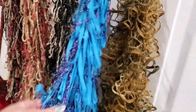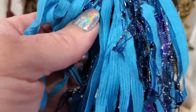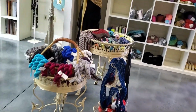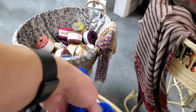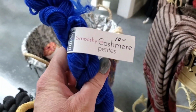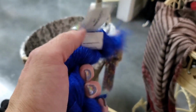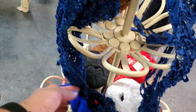Look at this. Oh, that's a ladder yarn. You see the... Sorry, my hands are really dry. The ladder yarn. Okay, guys. Let's check this out. And then I'm going to take you to the bead barn. The bead barn. You know I'm getting some, right? What is this? Cashmere Petites Dream. Oh, my goodness. So sorry. Man down.